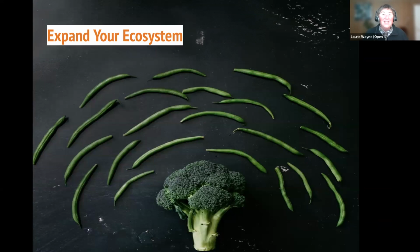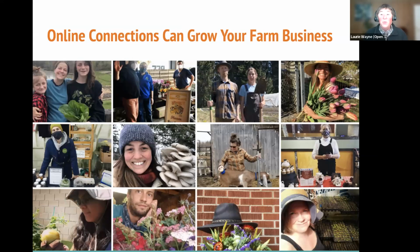You can get into directories and on maps that highlight your practices, and people will totally seek you out no matter where you are. You can use online tools to team up with other farmers and amplify your voice as well. If you find a platform that lets you sell in lots of different ways, your real life farm network can become an online network of shops and markets. It doesn't have to take a ton of extra management.